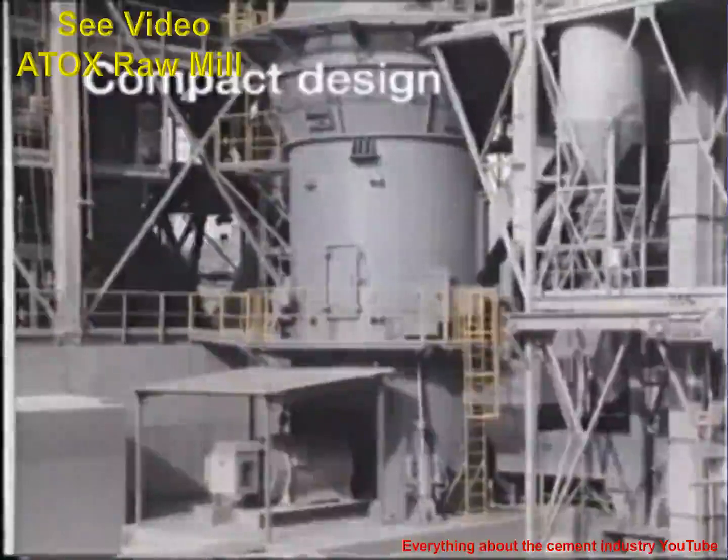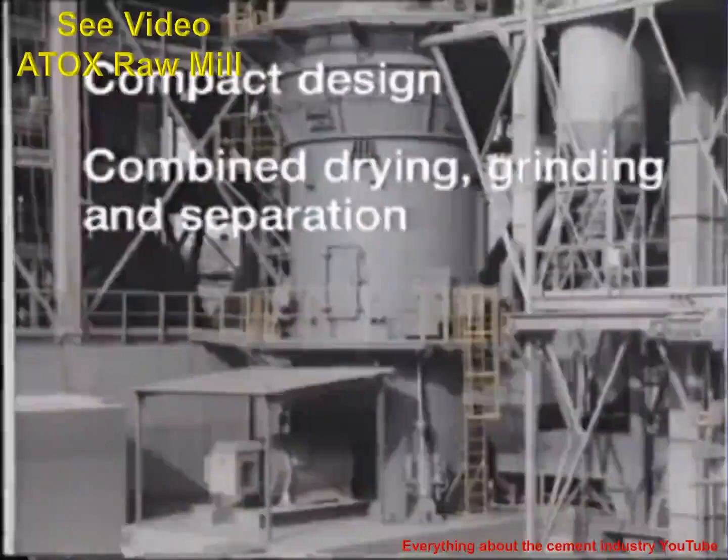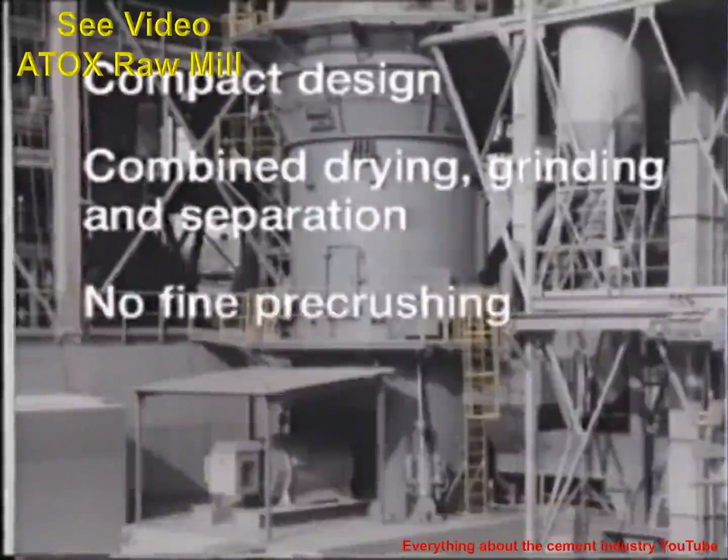A compact design, combining drying, grinding and separation in one unit. The very large diameter of the rollers means that the ATOX mill can handle very coarse feed without the need for fine pre-crushing.